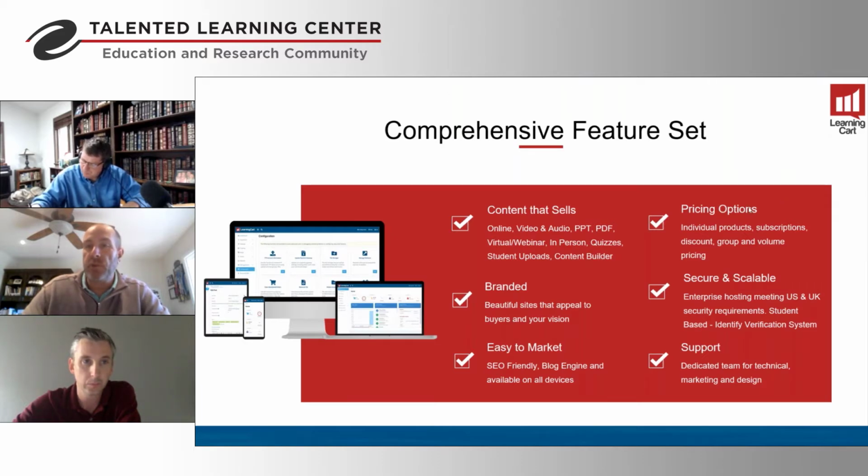On the pricing options, this is really for the pricing for the customers. So as I mentioned earlier, you can sell at the individual product level, you can sell subscriptions, discounts across the board based on group association or volume pricing. It's really kind of infinite how you actually want to sell a product, what your pricing is, and access duration. So you can have a single course that you sell and say, I want to sell it for $50 for 12 months, for 3 months for $40, and for 1 month for $35. It's very easy. You have a single product, add a couple of pricing options, and you're good to go.